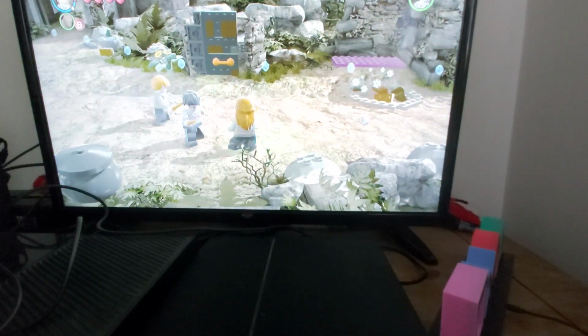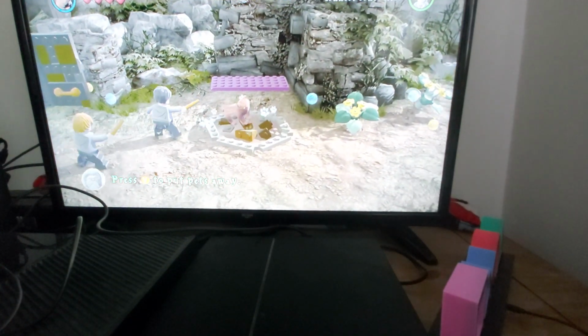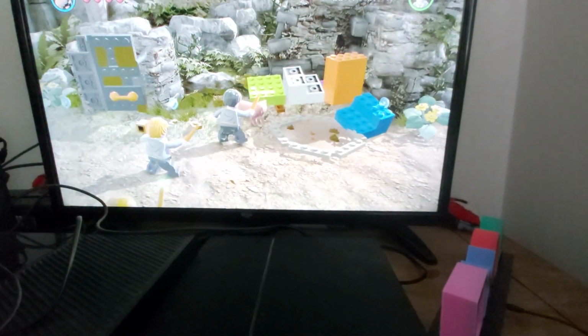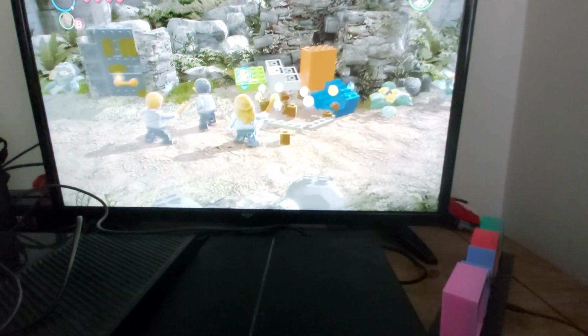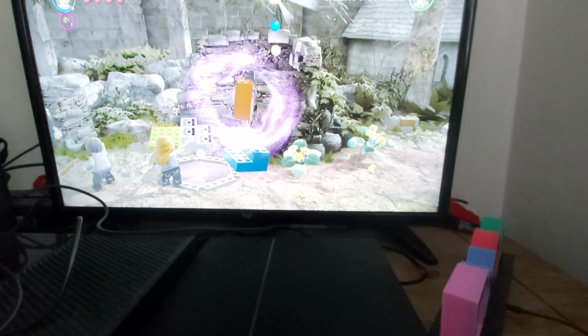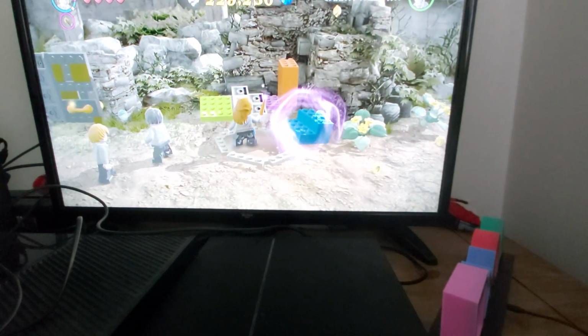Of course, I'm very, very excited to add LEGO Harry Potter years 5 through 7 to the already pretty impressive list of games that we have played. As far as LEGO games are concerned, we've completed most LEGO games at this point on the channel, so it's definitely quite exciting to go ahead and add the last few that we haven't.